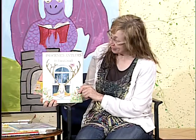Delightful. What a sweet story. I want to read a classic picture book by David Small from the year 1985. This is Imogene's Antlers.